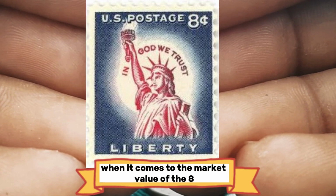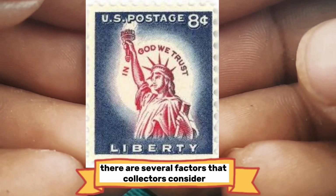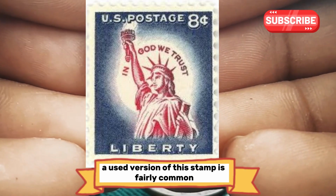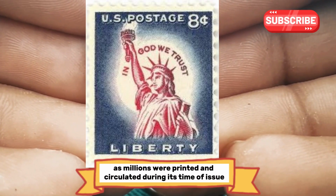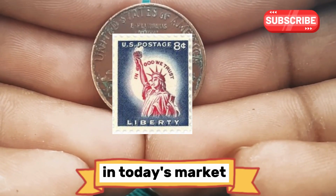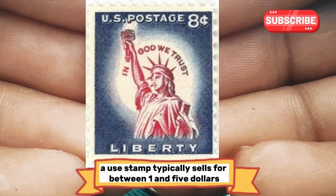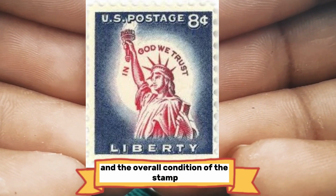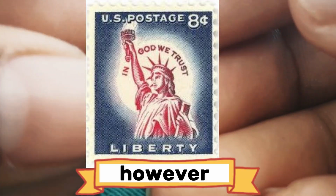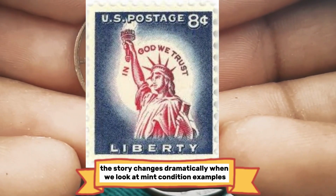When it comes to the market value of the 8-cent Statue of Liberty stamp, there are several factors that collectors consider. A used version of this stamp is fairly common, as millions were printed and circulated during its time of issue. In today's market, a used stamp typically sells for between $1 and $5, depending on the clarity of the cancellation mark and the overall condition of the stamp. However, the story changes dramatically when we look at mint condition examples.